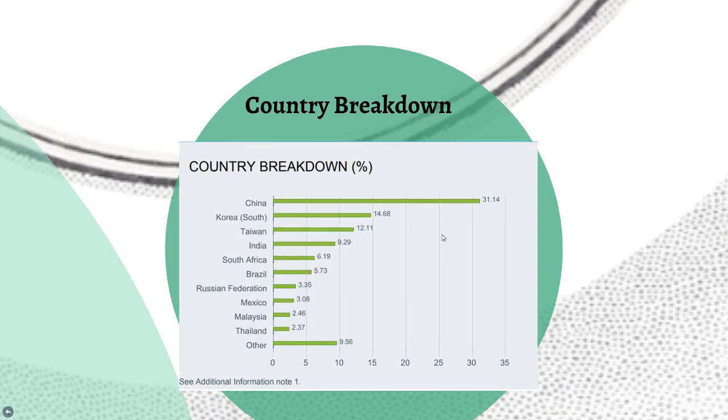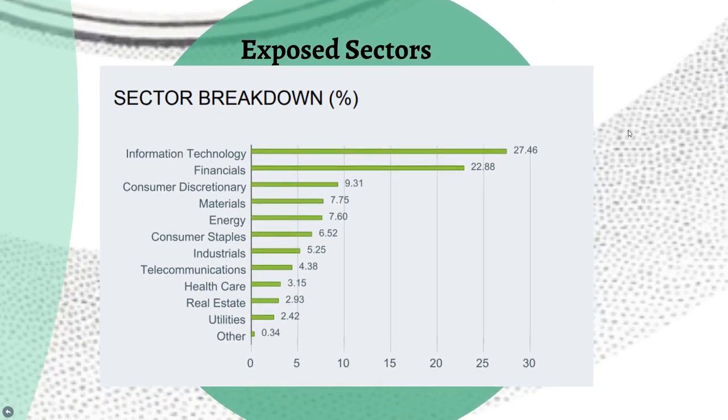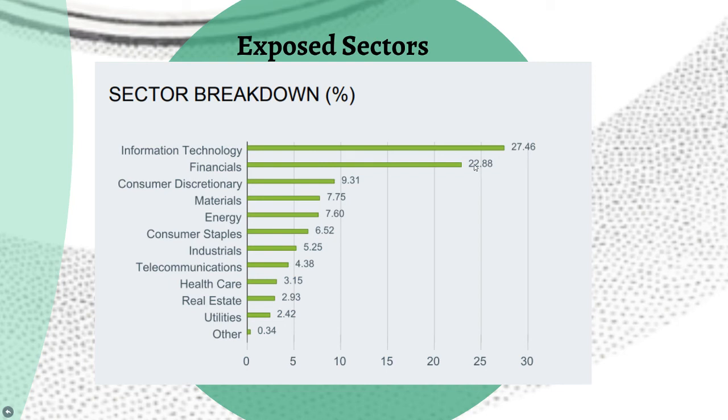So this is a country breakdown, and you're also exposed to a range of different sectors. IT makes up 27.46% of the index. You're also getting 22.88% of your money invested in financials, usually bank stocks or insurance companies and things like that. Also consumer discretionary, like handbags and retail, cars, anything that's a luxury item essentially. Then you've also got materials, so that's mining, and Brazil is especially large in that area. Energy, things like oil, gas, and consumer staples, things for day-to-day use, like toilet paper.